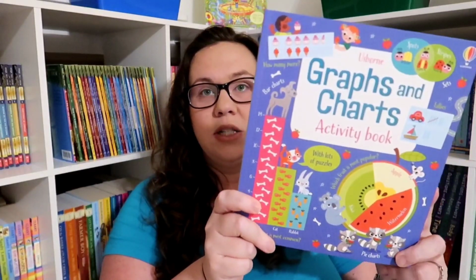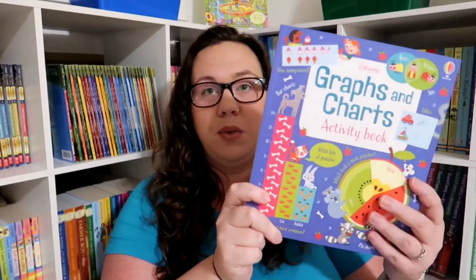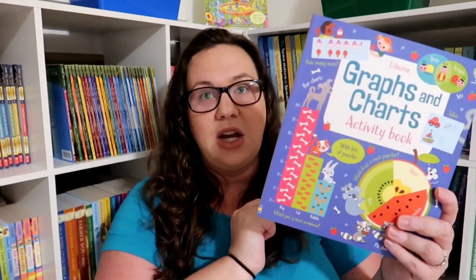We have quite a few of the, actually I think we have all of the math activity books from Usborne. If you have not seen them, they are really amazing. They're fun and colorful, and this was a new one released, and so it is graphs and charts, and this was one we didn't have yet. So now we have the entire collection.